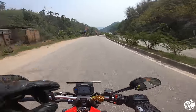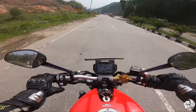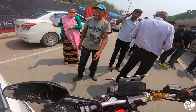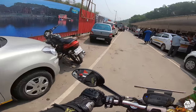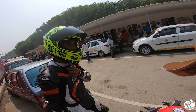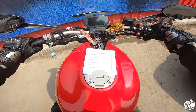There's a gate up ahead, the mandatory entry gate. So we'll go there and we'll show our reports, show our registration. Yet again we are done with our passes after a half an hour struggle at those lines, one of those lines. These are the passes.